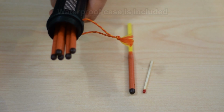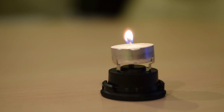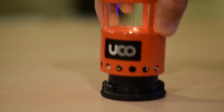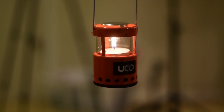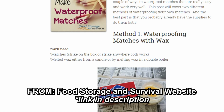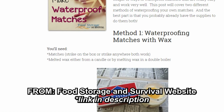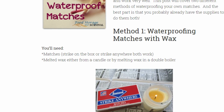Now personally, what I would recommend people do is take a very small tea light candle which has a burn time of up to 3 hours, find a secure windproof environment, use one match to light that candle, and continuously use that as your source of ignition for your tinder. Or there are even methods to waterproof normal matches. However, these aren't going to be as reliable as the Yuko Titan Stormproof match.